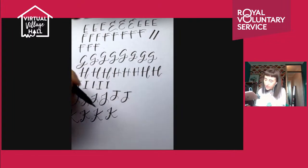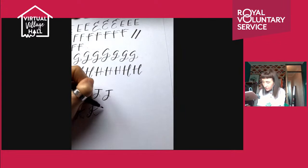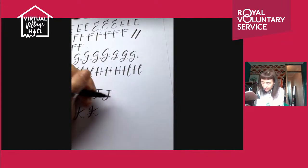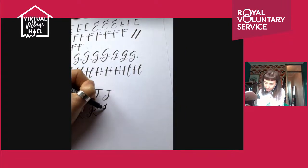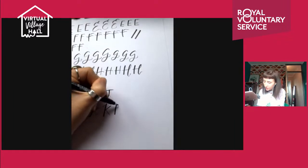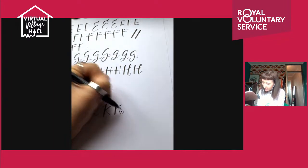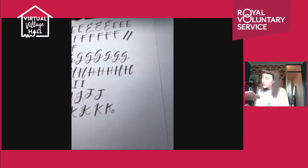If you don't want to have this little loopy bit here, then that's absolutely fine. Or all these bits here, you could maybe do it like this, go down straight, and then you could go kick, kick, like that. That's quite a simple version. You could do your second kick from here, like this, if you so wished. It's quite nice.